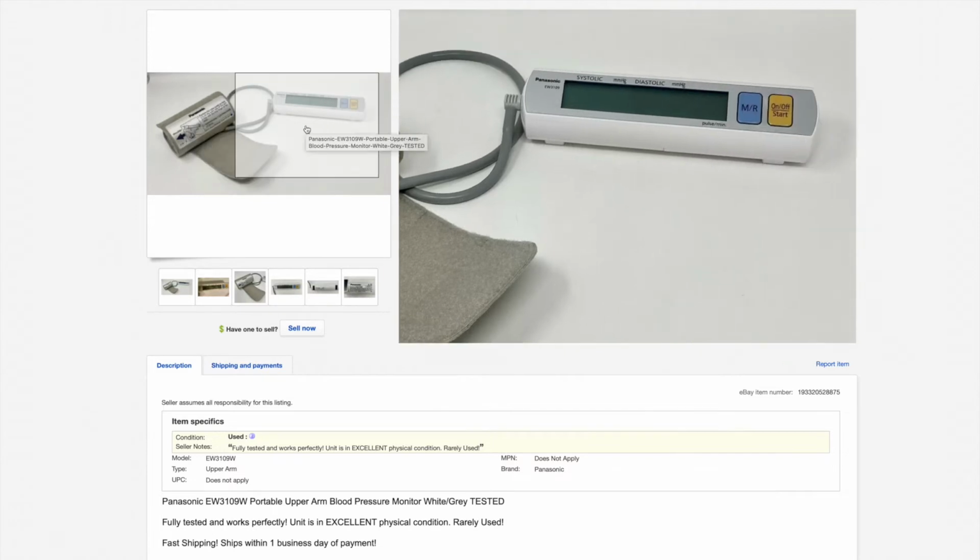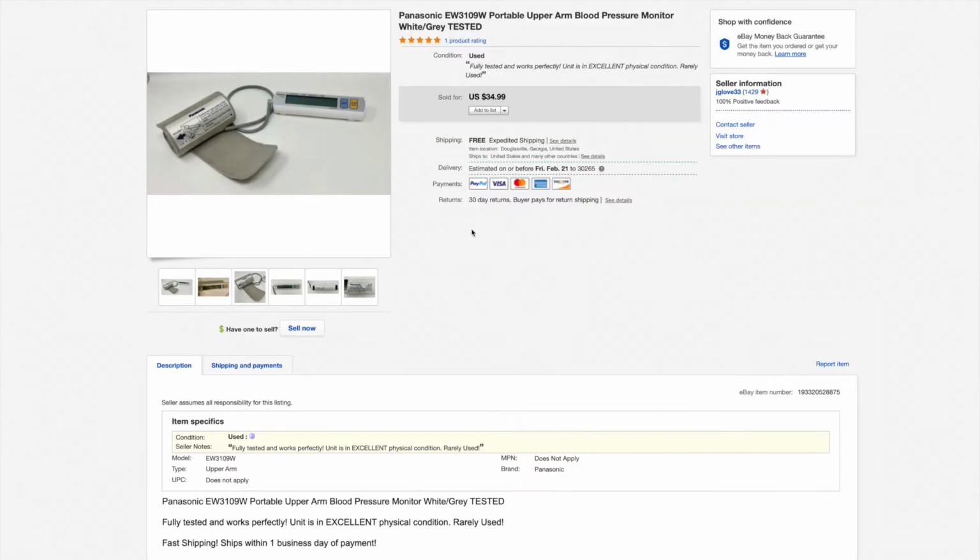I don't remember exactly how much I paid for it. I believe it was $5, but it only lasted for a few days, and I got the full $35 out of it. So let's crunch the numbers on this one. I sold this one for $35. I believe it was $4 I paid for it. So sold it for $35, paid $4 for it, shipped it for $8 because it was over a pound. eBay and PayPal got $3. So in the end, we made $20 off this blood pressure cuff.